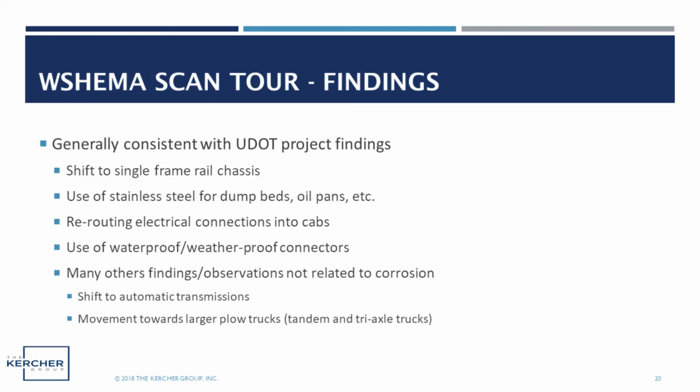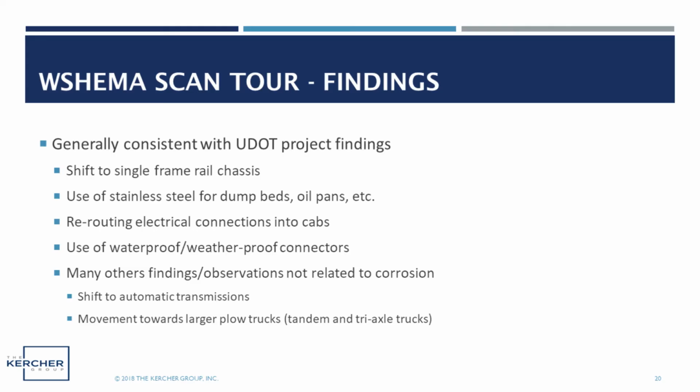A number of the DOTs have shifted to the stainless steel beds and the single rail chassis. A lot of rerouting of electrical connections to reduce the number of junctions, to move the boxes inside the cab to where they're a little better protected, a general upgrading of connectors and so on and so forth. And there were a couple of observations I included here because they seemed to be fairly consistent. A large shift to automatic transmissions across the DOTs.